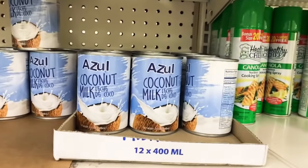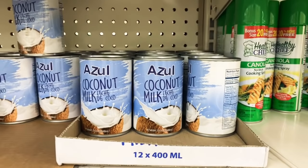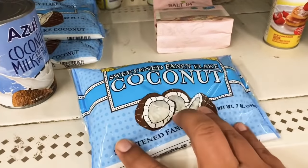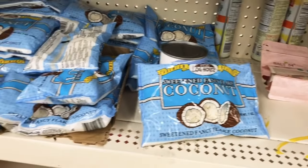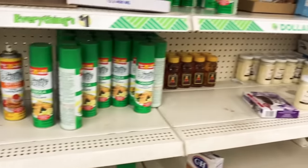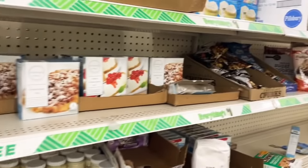Oh, you guys, they have the coconut milk. I think I'm gonna get some to make some type of curry dish this week. Oh, and they also have the coconut flakes. This is actually a really good item to throw into smoothies or even your oatmeal in the morning. Just trying to think of things to include in morning routines, especially now since many of us are, for the most part, staying home.